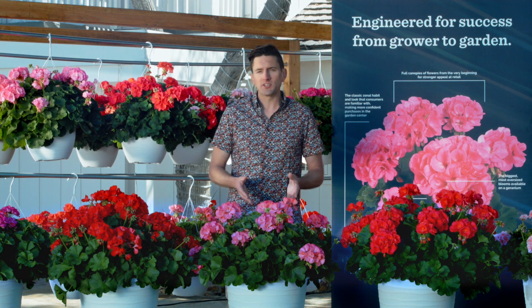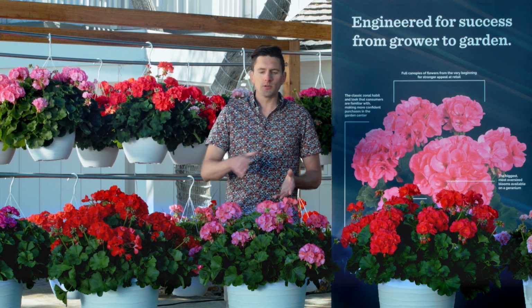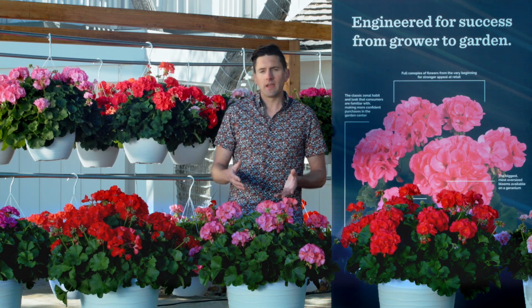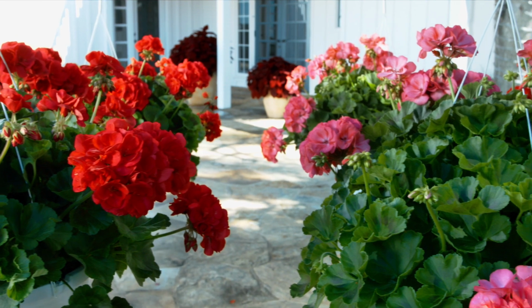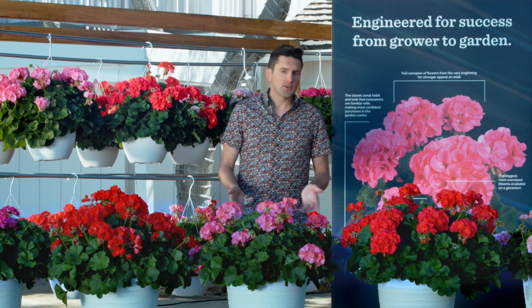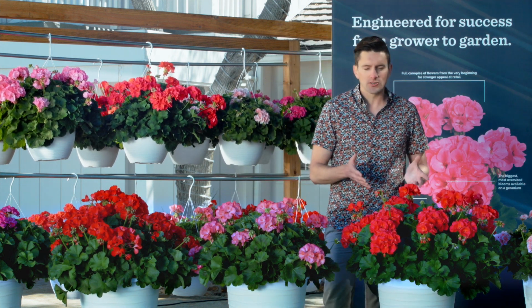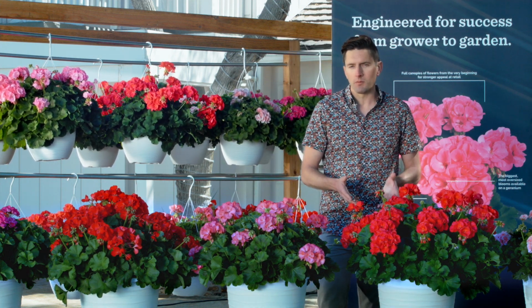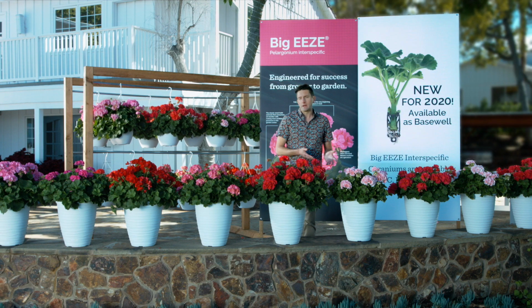We've got exceptional branching, very manageable foliage size, and flower coverage that goes all the way across the plant. The semi-mounding, semi-trailing habit makes these very adaptable, as you can see, for patio containers or for hanging basket use. Our 2 new colors this year, we have our Big EEZE Watermelon, which is this screaming pink color, great for summer promotions, as well as Big EEZE Salmon, which adds a much softer tone not previously available in the series.